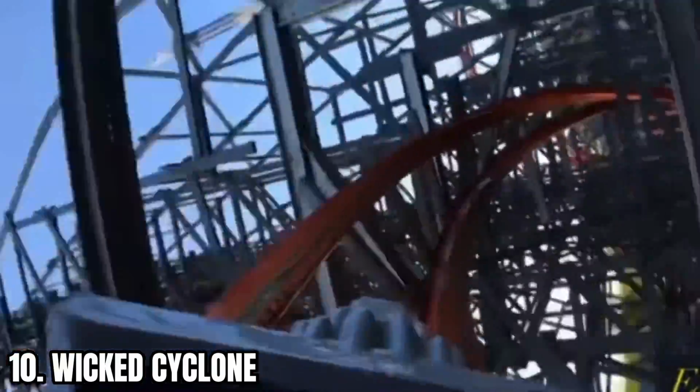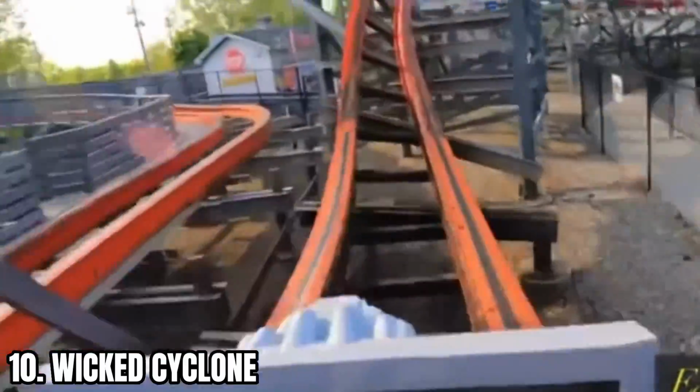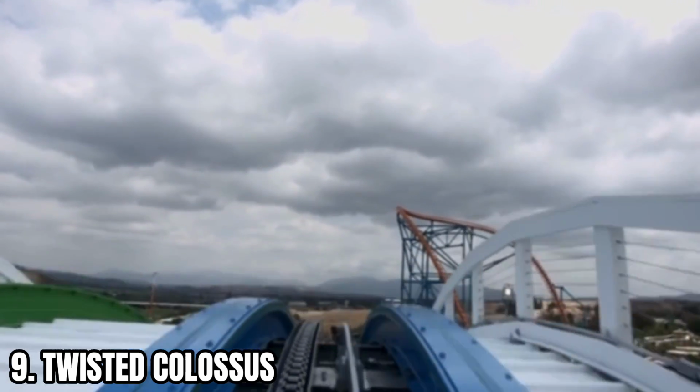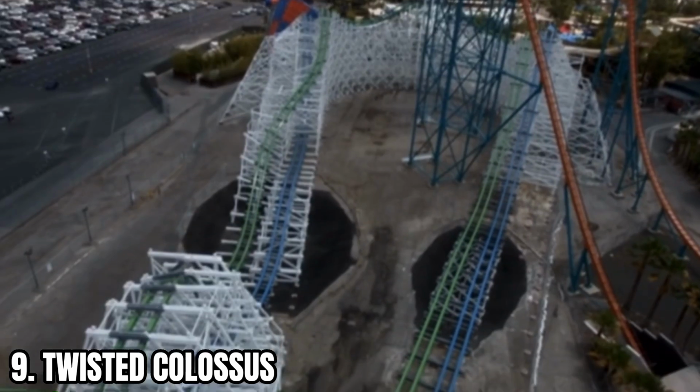So yeah, this is the last orange coaster on this list, I know, finally. And it's time to move on to some coasters that don't have orange rails or an orange color scheme. Coming in at number 9, we have Twisted Colossus at Six Flags Magic Mountain. And I think that this coaster looks so nice.